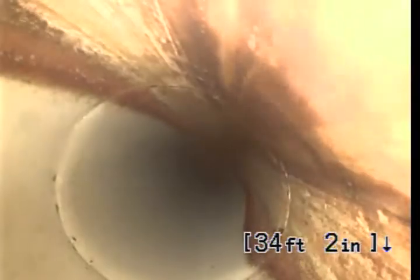Here at 11 feet, we're dropping into another line. So there's a Y at 11. Looks like we may have some standing water in this section. Nope, we're good. Let me increase the flow of water.